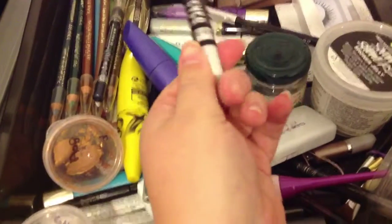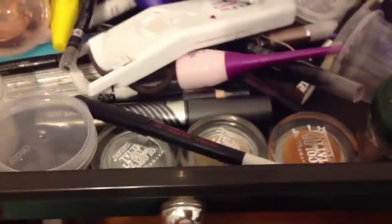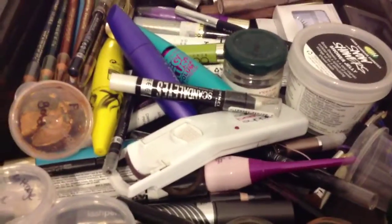Does anyone else have a problem with these burning your eyelid? Because they burn my eyelid. So yeah, I'll put this one back and just get the third.